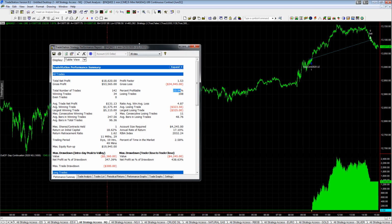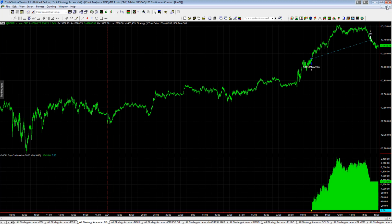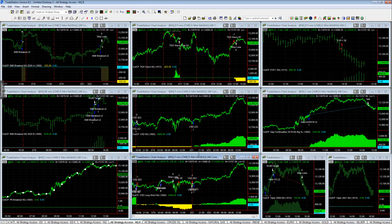It's hard to handle. You see a lot of losing days, and it seems like you're not trading a good system. But keep in mind, we're trying to catch a trend, and we're just not risking much on each trade. And when it does work, it continues to work well. New equity peaks are further validating. So that is gap continuation 2020 NQ. And that was the only trade in NQ1, NQ5.